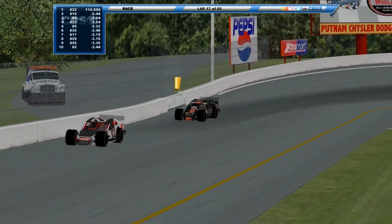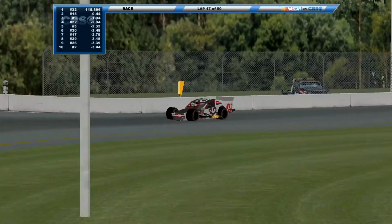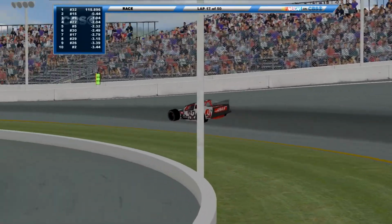Closing in. Maybe saving his stuff to the end. Still got a long way to go here. Tries it again, he runs a higher groove.